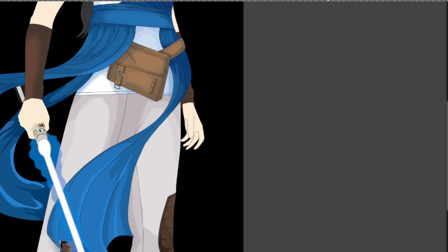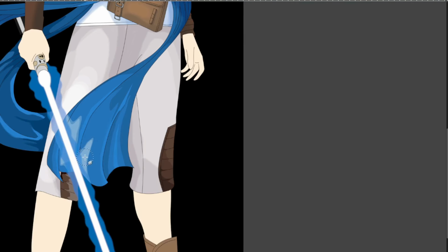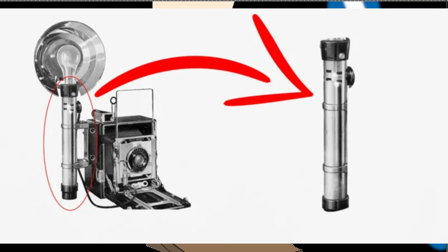Number 3 is that lightsabers were wrapped in reflective tape. So George Lucas needed a weapon fit for a Jedi who were meant to bring peace to the galaxy. The lightsaber. Lucas described the evolution of the lightsaber in a Star Wars featurette, The Birth of the Lightsaber, in the bonus material of the 2004 DVD release of the original trilogy. Quote, "The original lightsaber was actually the flash attachment to a 4x5 camera, and we just took the round flash part off and turned it into a lightsaber," he said.